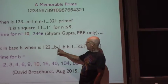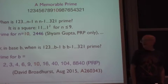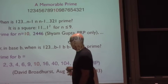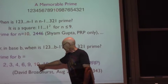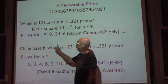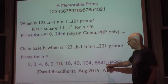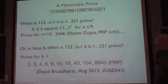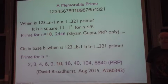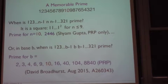However, if you look at it in a different way and say, for which bases is the number 1, 2, 3 up to b minus 1, b minus 1 down to 1, in base b, what bases is that base b-ish number a prime? And the answer is, well, it is for b equals 10, in red here, that's this number, and it is for 2, 3, 4. For 2, you get 1, 1, 0, 1, you get 13. And the biggest one was recently found by David Broadhurst. It's only a probable prime, the base 8840, which is quite a large prime indeed, probable prime.